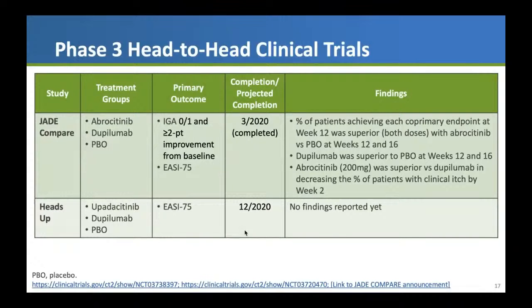But one important thing they looked at in this situation was the 2 weeks of clinical itching, and they showed that abrocitinib was actually superior to dupilumab at that two-week interval. It was numerically higher, but not statistically significant, for the lower dose at 100 milligrams. So the 200 milligram dose was superior, but not the 100 milligram dose. So I think this is very important to show that we have an alternative, if you will, especially with an oral dose, compared to dupilumab in these patients.